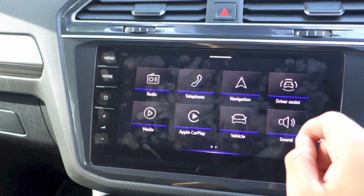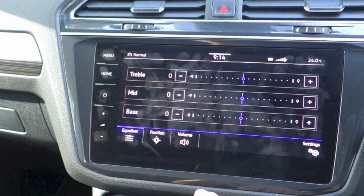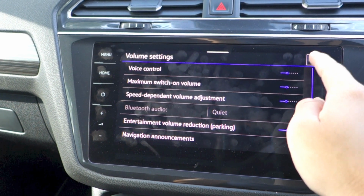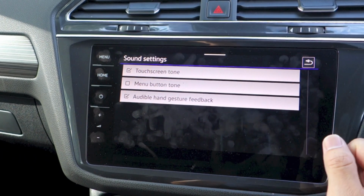You can also bring up your driver assist menu, sound system settings. Right here you can adjust the bass, mid, treble, balance fader, your various volume settings, and more sound settings.